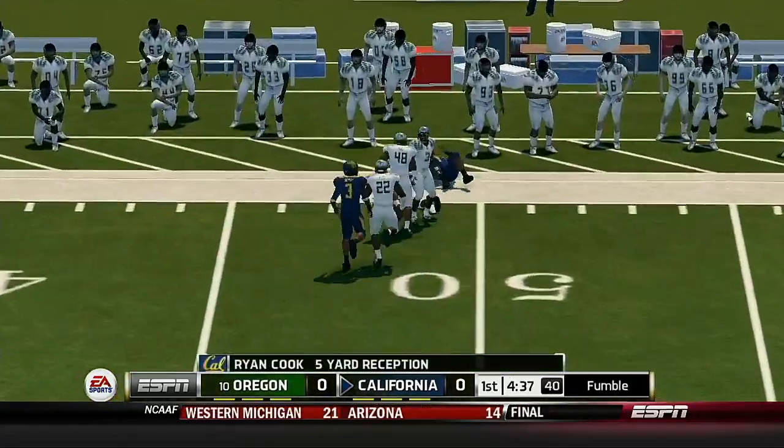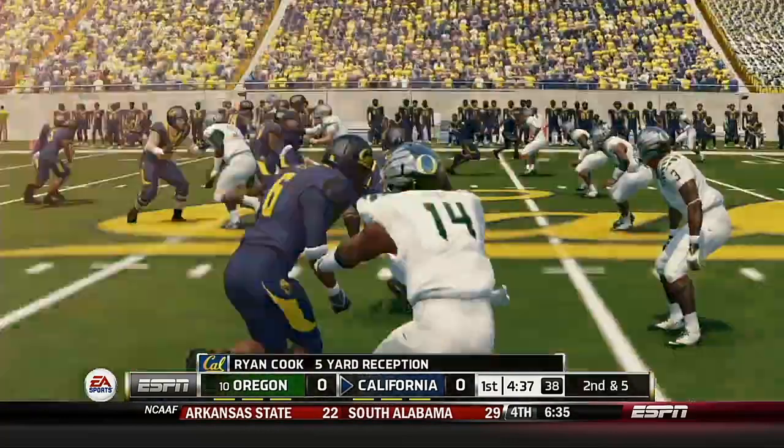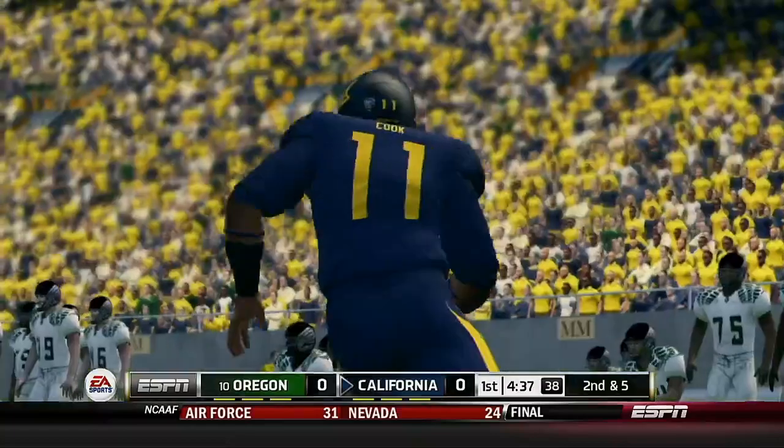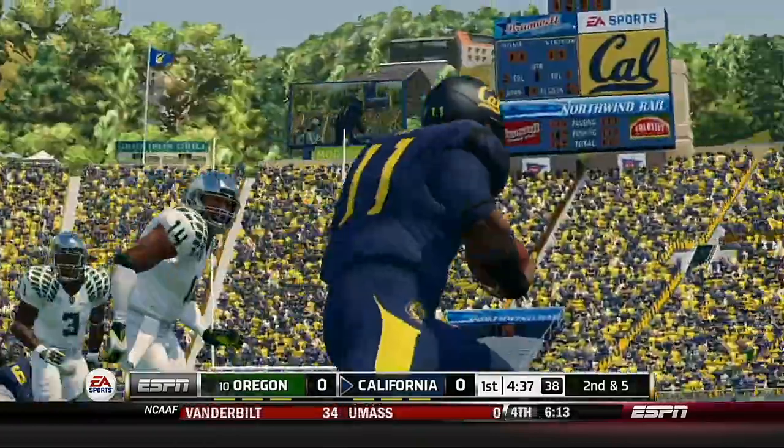Quick throw to the tight end. That was a close one, but the ball goes out of bounds. I really thought the defense had a chance to get their hands on it, but the ball went out of bounds first. That's got to be disappointing.